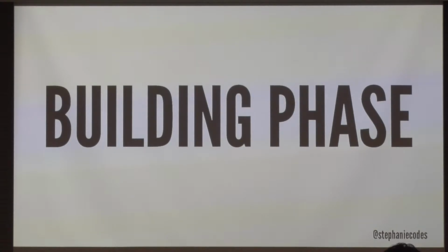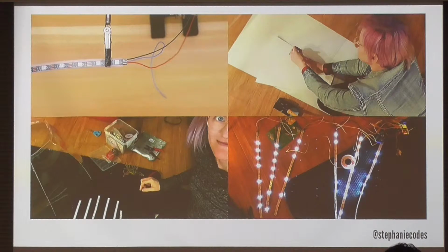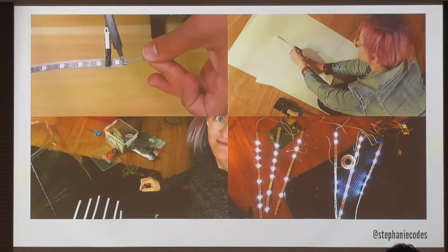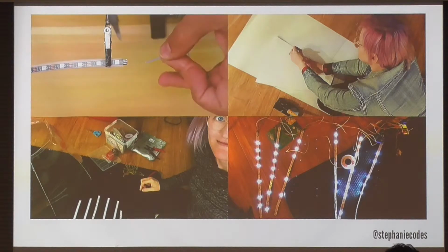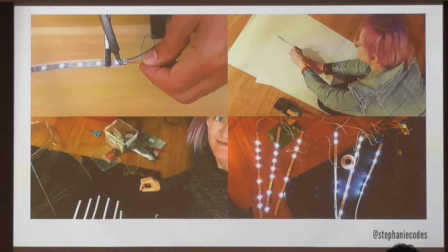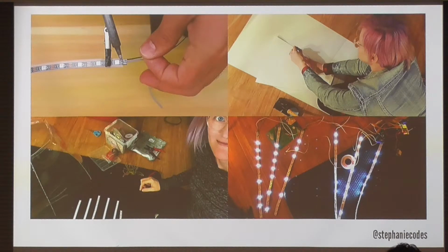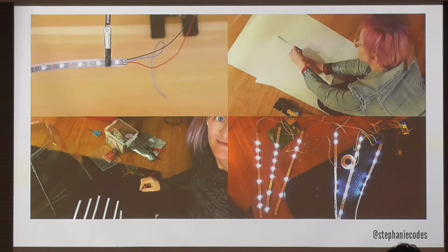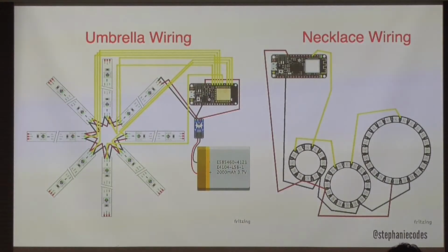So I moved into the building phase, and I just want to show this to debunk that building is glamorous. It's very unglamorous. Like I said, I had a really small apartment, so I was just crouched over on my floor, soldering, and then realizing I had soldered things wrong, and then unsoldering, and resoldering them again, and just testing things out. And if you're thinking about getting started building, I would really suggest making a wiring diagram before.